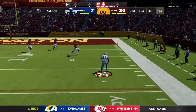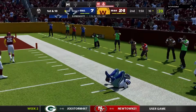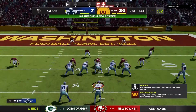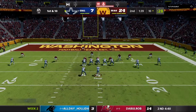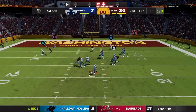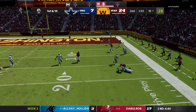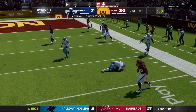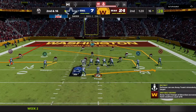Dak dropping this one off for Zeke. Bulldozes past him, and he takes it down to the 10-yard line. So not quite a 1st and goal. It's 1st and 10 from the 10. On play action, Prescott. Escaping the pressure right. And he's going to have to eat this one as down he goes. Protection certainly going to need to be a bit better here on 2nd and 16.